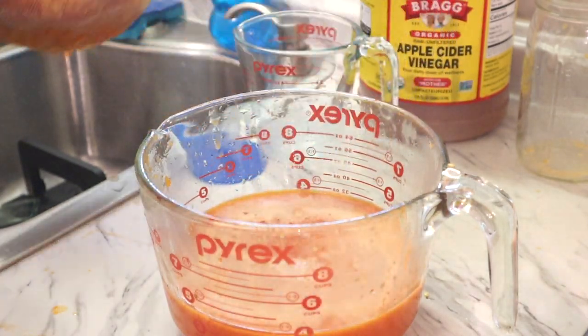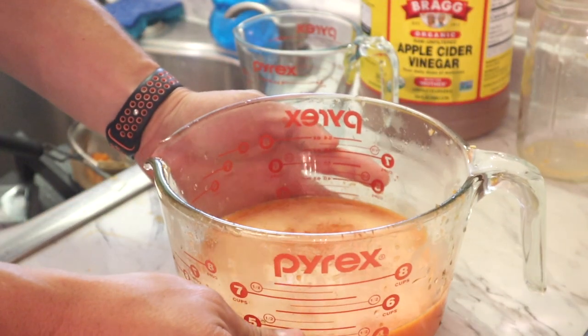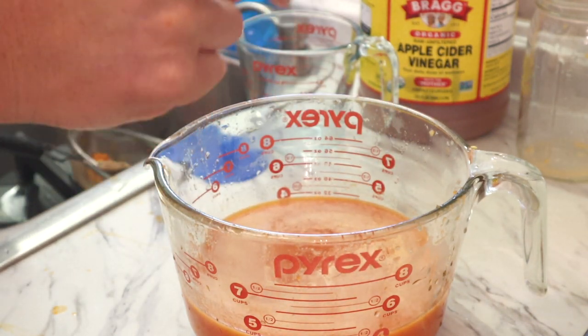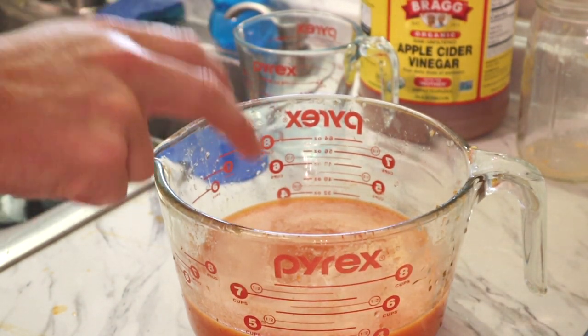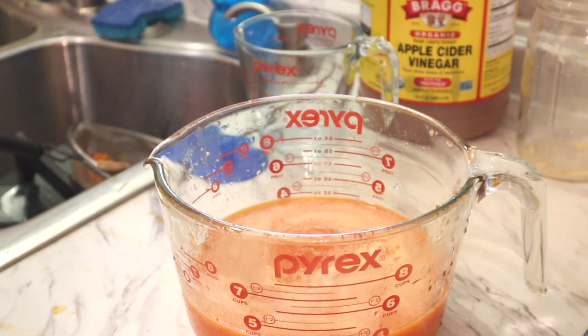That's probably good right there. And that's what we're left with there. Definitely a little better color on that. I won't say better, but a little lighter color on that. A little more orange. Oh man, that right there. Ooh, got a little bit of heat to it. Man, that is good. Really, really good flavor on that.